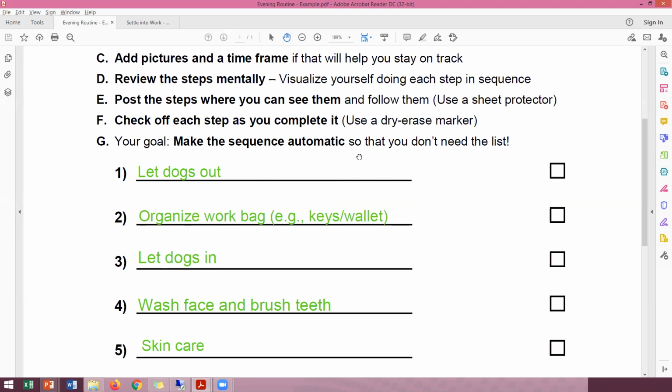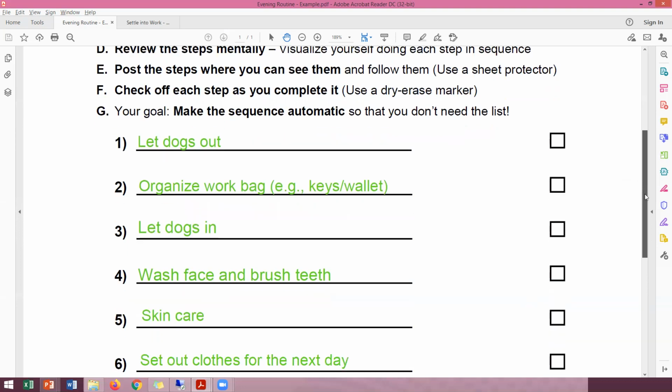So, first thing I do when I'm starting up in my evening routine is I let my dogs out. Usually, when they're out doing their business, I will organize my work bag. I'll make sure my keys and my wallet are together. I will make sure that I have any items or paperwork or projects that I might need to take with me organized and in my bag. Then I'll let my dogs in. I'll go wash my face, brush my teeth. I do my skincare routine.